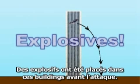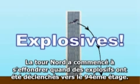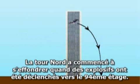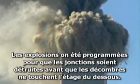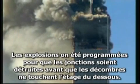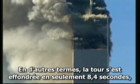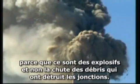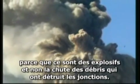Explosives were placed in those buildings before the attack. The North Tower started to collapse when explosives near the 94th floor were detonated. The explosives were timed so that the joints were shattered before the rubble contacted the floor below it. In other words, the building broke apart in only 8.4 seconds because explosives, not falling debris, broke the joints.